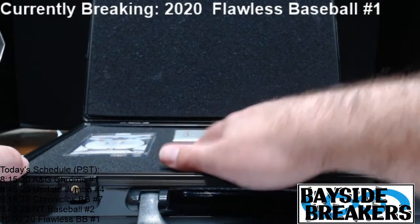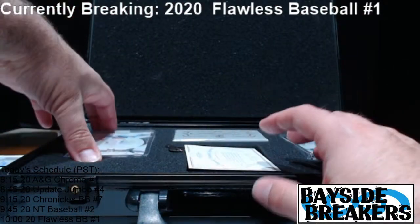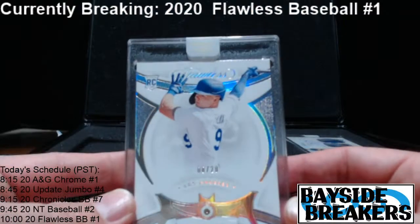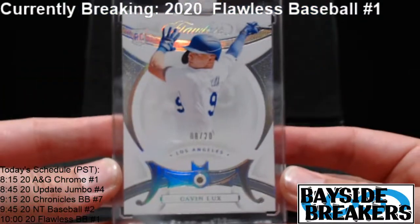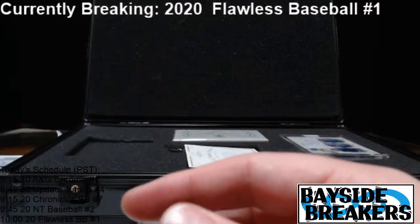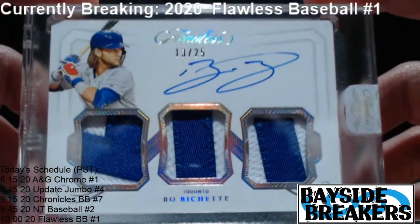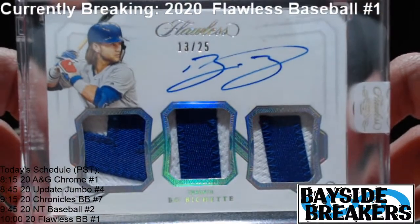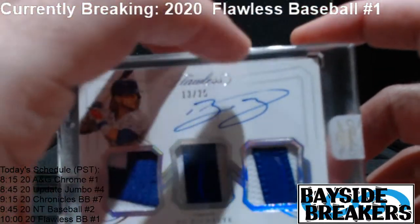Here we go. Our two cards coming at you are, our jewel card is Gavin Lux for the LA Dodgers, numbered 8 out of 20. And our triple patch autograph is Bo Bichette, Toronto Blue Jays, number 13 out of 25 on the Bo Bichette triple patch autograph.